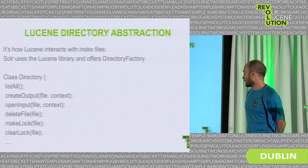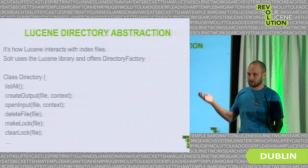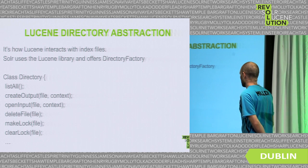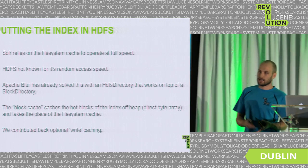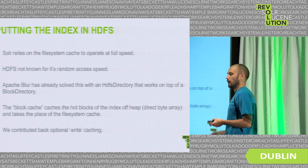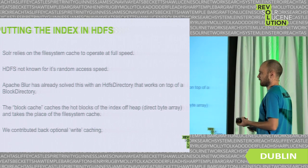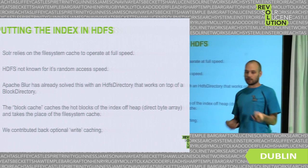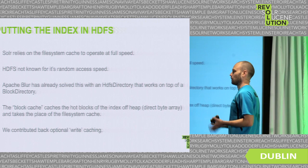So it's a fairly simple interface, and basically all you need is an HDFS directory implementation to read and write from HDFS. And that's fairly simple. Instead of using your standard Java file interface, you use the HDFS client interface, and you could probably write one of these in like half an hour. It's pretty simple, but you're still going to have some speed issues. Lucene and Solr really kind of count on the local file system cache to make sure things are fast. It doesn't do a lot of on-heap caching of file system stuff. For sorting and for faceting, it tends to create these on-heap structures for caching. But as far as actually reading index files, which can be quite large, it really counts on the local file system cache, which you can't always count on with HDFS.